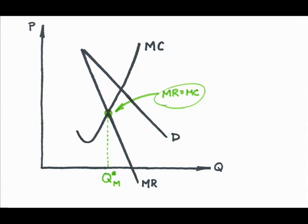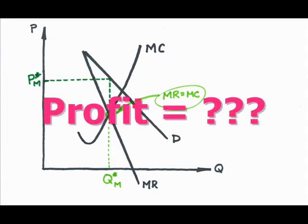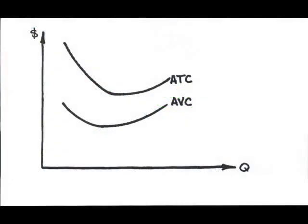Okay, this part is important. We don't know the monopolist's price yet. To find it, you have to remember that this producer can raise the price as high as the consumers are willing to pay. Since the demand reflects the buyer's willingness to pay, I go up to the demand curve to see what price I can get for these Q star units of output. If Q star is the monopolist's profit maximizing output and P star is the price that can be charged for that output, what's the monopolist's profit? Well, we don't really know, do we? We're still missing the average cost curves, which need to be added in order to determine the amount of profit.